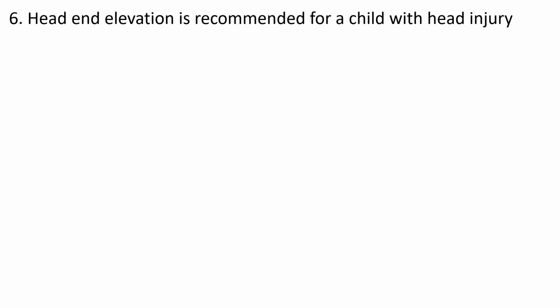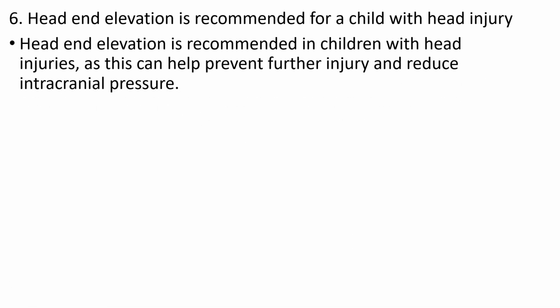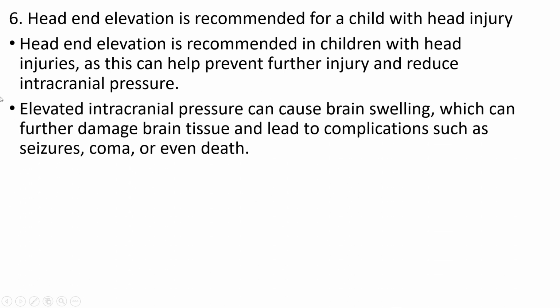The sixth question: head end elevation is recommended for a child with head injury. Head end elevation is recommended in children with head injury because this can help to prevent further injury and reduce intracranial pressure. Elevated intracranial pressure can cause brain swelling, which can further damage brain tissue and lead to complications such as seizures, coma, or even death.